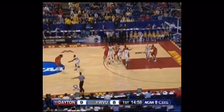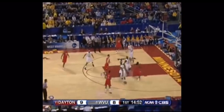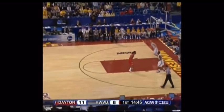And I tell you what, defensively, they really guard you, Len. Well, on both ends of the floor, this is a deep team. They've got 10 players with 11-plus minutes per game. And the Jacksonville Jet getting to the basket. London Warren with his first bucket.